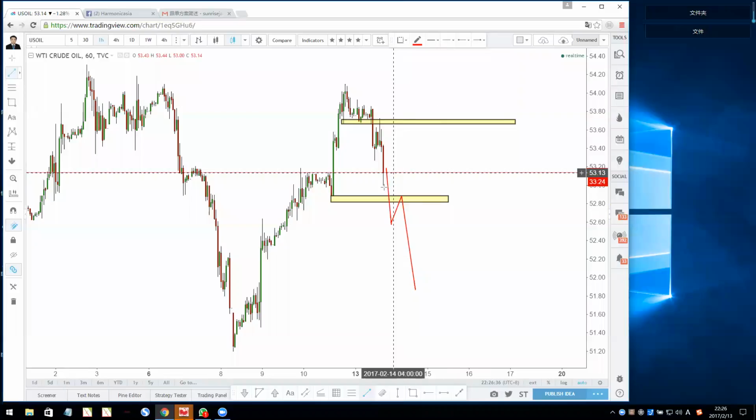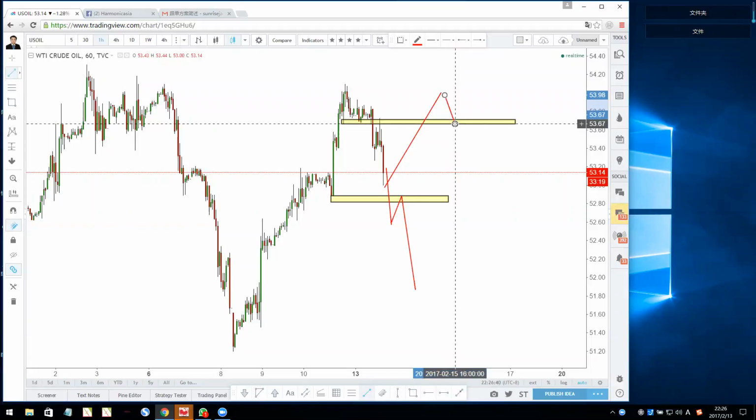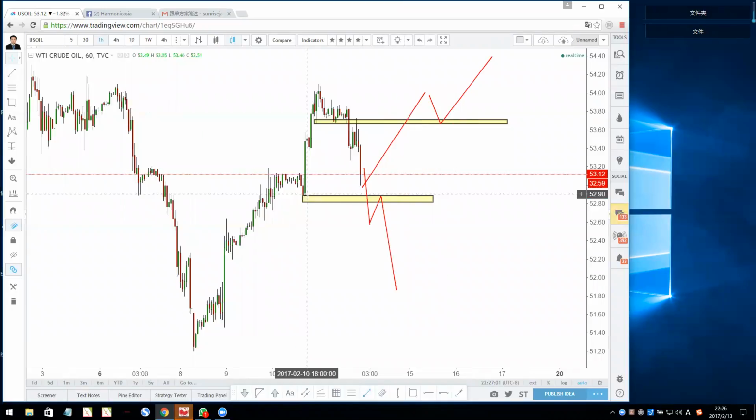For example, if the price breaks through 53.70 and pulls back, you want to be bullish. If it breaks down below 52.90, you want to be bearish. That's how we identify and trade the news. The news is a catalyst to push the price to move in one direction, but the price will have some reaction at the important, or what we call critical, price level.